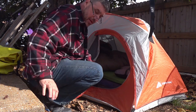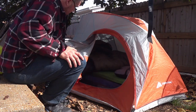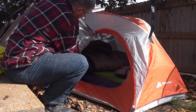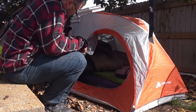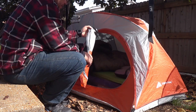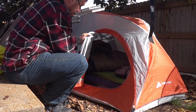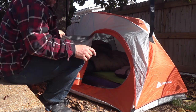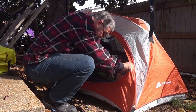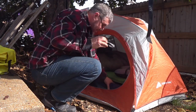So, the tent, the only issue I had with the tent was this door had some condensation on it. Everything else kind of has mesh. This is like the one area that doesn't really have a lot of mesh. So this was a little bit moist from my breath, but everything else was dry. I haven't seen any water in here. There's my glasses that I lost. Yay.